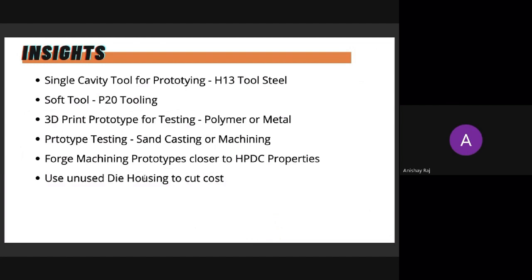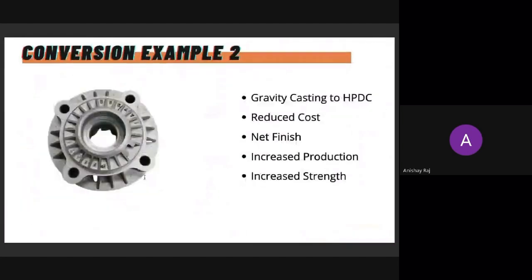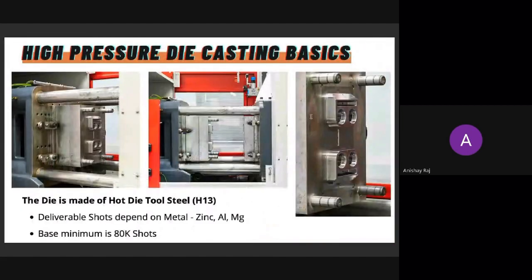So I'll just take you back to that first image so that you understand. So here you see this is the insert. So the housing, as you see, is majority of the metal. The insert is a small thing, but the insert costs the most amount of money because it's H13 and there's a high level of precision machining that is done. So the insert is what is expensive. But at least you can do significant weight saving, like cost saving, by making the die using an existing housing that a die caster might have.